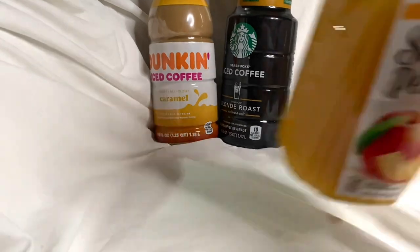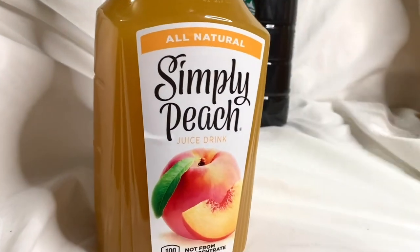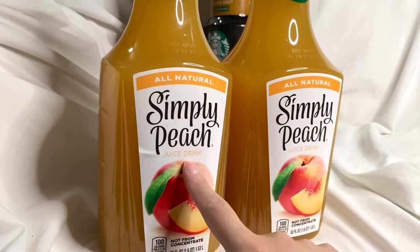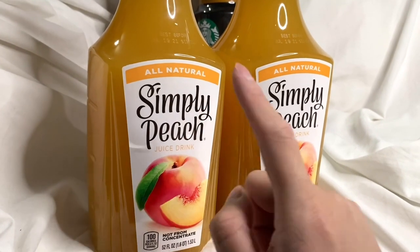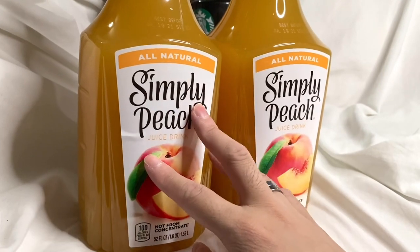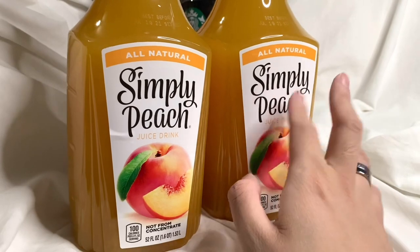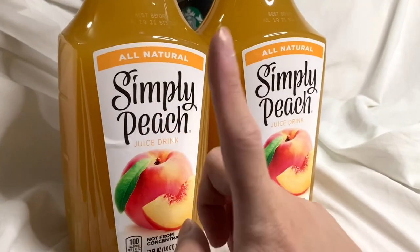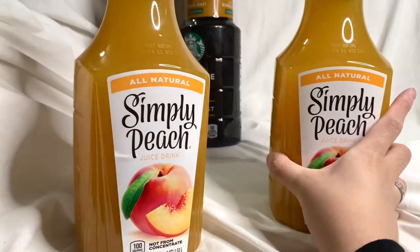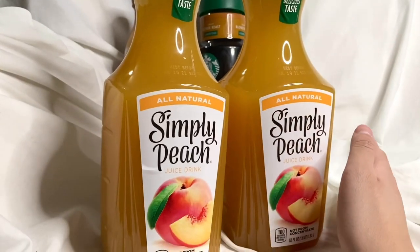And then I just brought six of these over just to show you guys the Simply Peach juice drink that is really, really delicious. If you guys are into drinking juice, I feel like Simply Peach is a very delicious brand. If you guys are interested in this specific brand, go ahead and try it out. They're on sale right now at Fred Meyer. So yeah, that is pretty much it for my Fred Meyer haul. I hope you guys are having a great day.